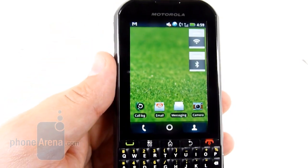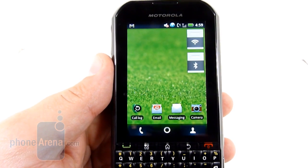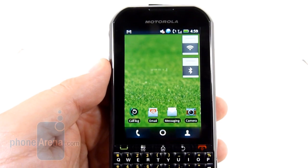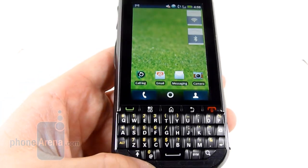So if you're on Nextel, you really don't have too many options in the Android world, either the i1 or this. If you want a touchscreen, go with the i1. If you want a keyboard, go with the TITANIUM.